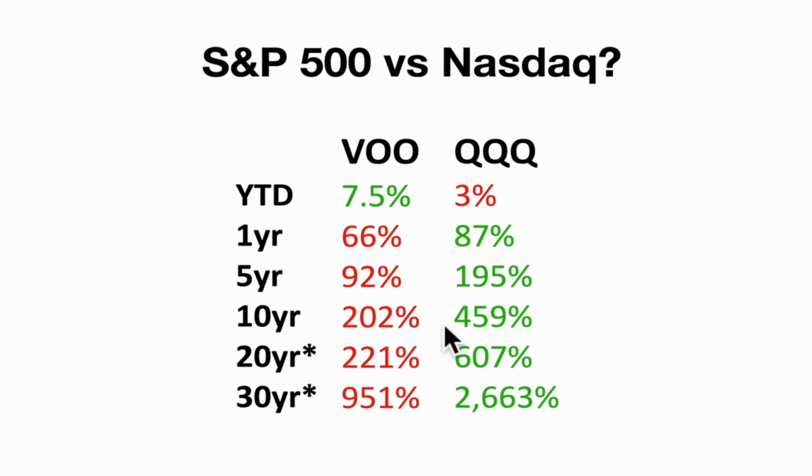Over a 10-year period, we can see the Nasdaq has still doubled the performance of the S&P 500. Now, when we move to a 20-year period, it's now almost triple better. And similar to a 30-year, it's almost triple the performance. So this data for me was really eye-opening, and it really makes me think, should my core index fund be the Nasdaq and not the S&P 500?